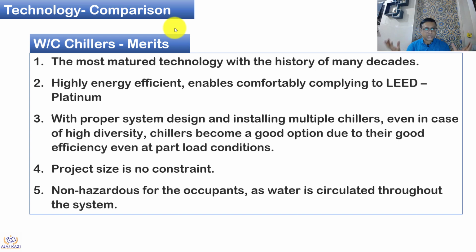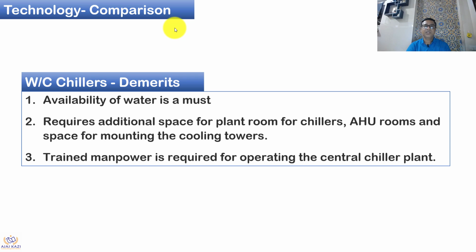Project size is not a constraint. There is no hazardous component in the air conditioned area because the water that gets circulated is non-hazardous. These are some of the merits. The demerit is availability of water, and today water has become scarce. So how to make the water available is one of the demerits, right?